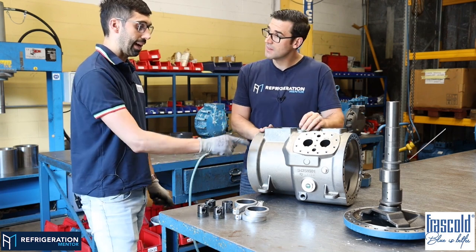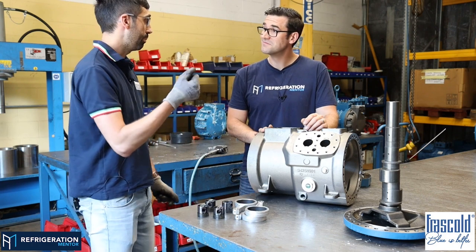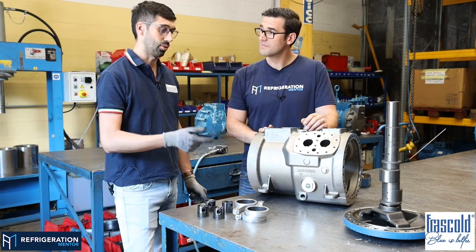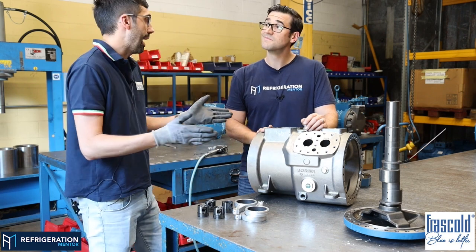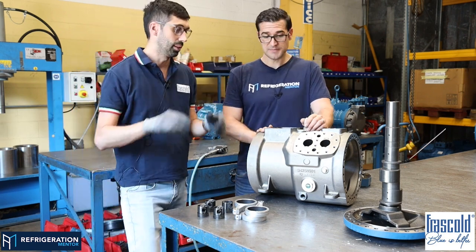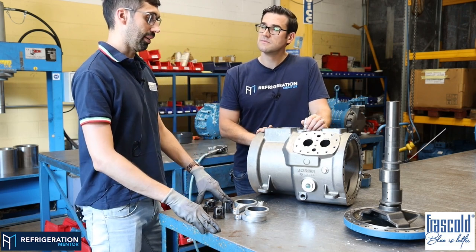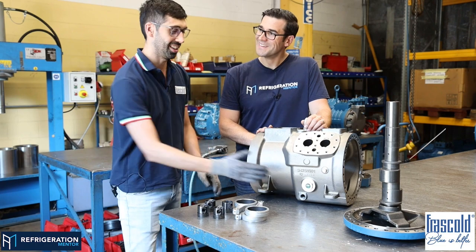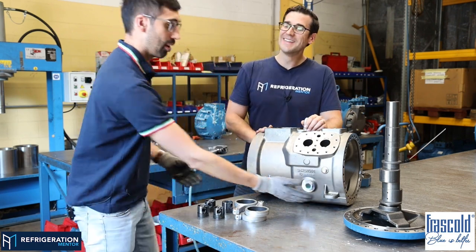What else could you check? A current must flow. Yeah. You can see with the clamp. Yep. For measuring the amperage on the panel, you can have some indication. Exactly. And otherwise, if you are an old school technician, you can just touch it with your hand and feel the warmth on the bottom. Yeah, yeah.